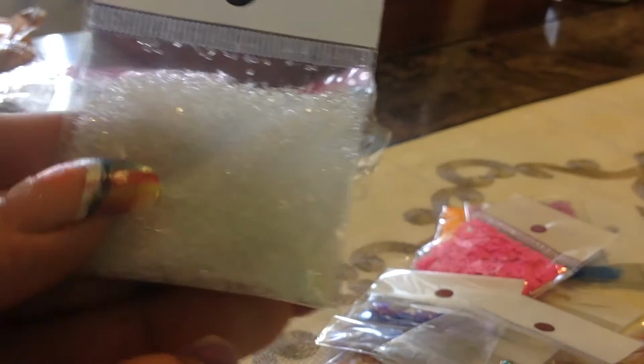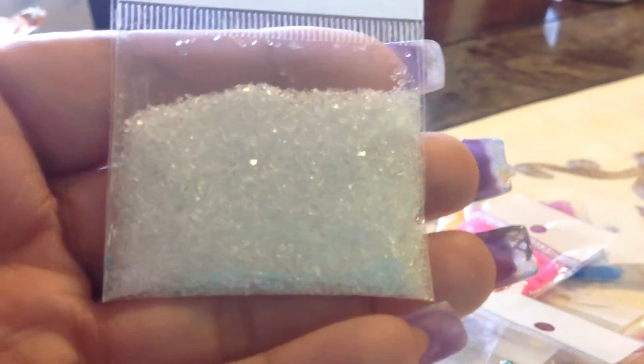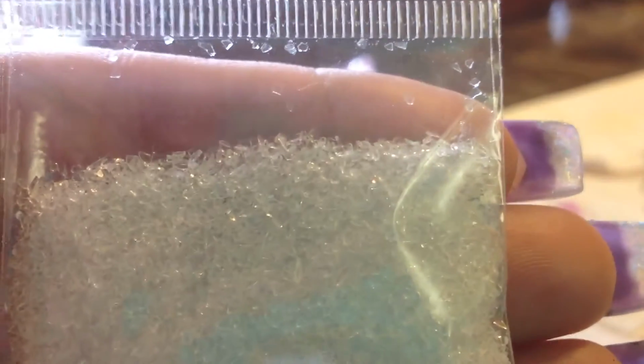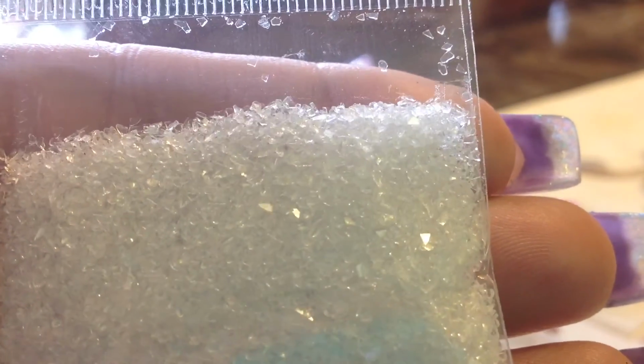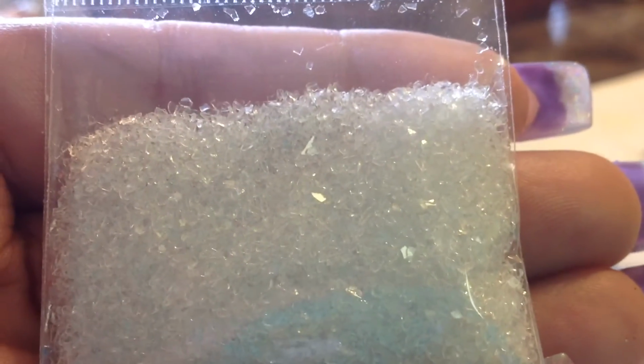Okay, and then she sent me this glass glitter. But this is really like crushed glass. I've never seen it before. Can see the little pieces. You can see it really does look like a piece of glass was crushed.